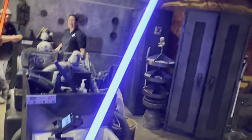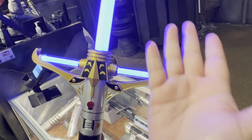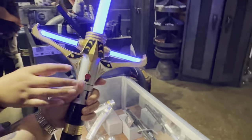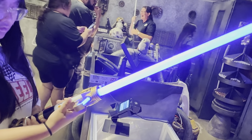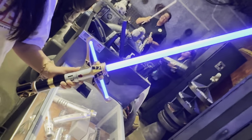Oh, you ready? Oh, it's blue. Ooh, I like the cross guards. Oh, yes. What does this one cost? How much is this one? Do you know? Okay. I thought it would be yellow. No, those are the knights. Oh, those are knights. I like the cross guard. Show me the cross guard, Mike. Hold it up. That's cool. Look at this one, Kai, with the cross guard.